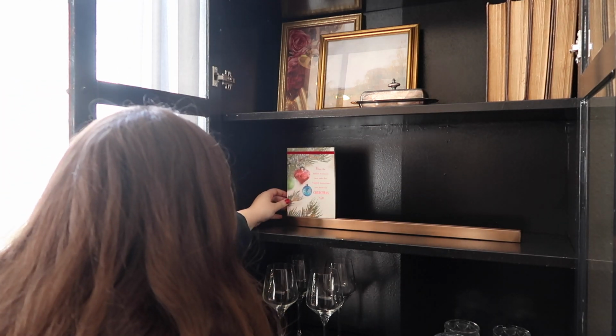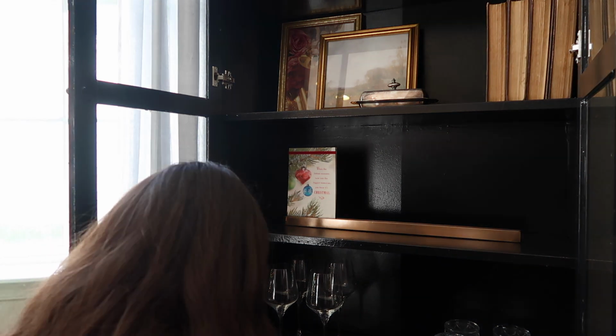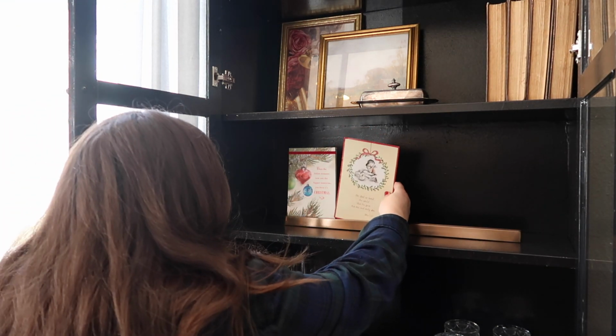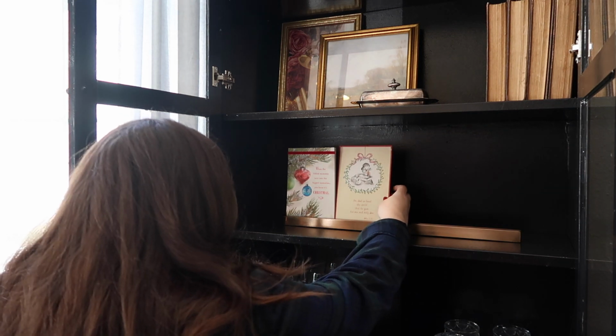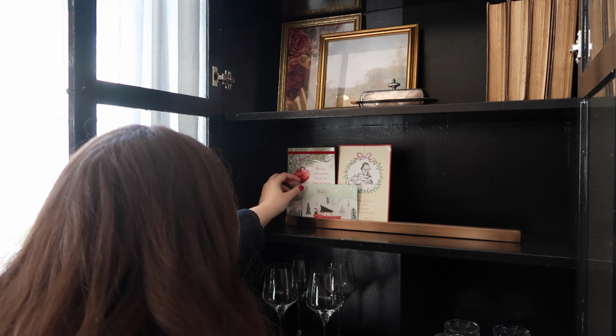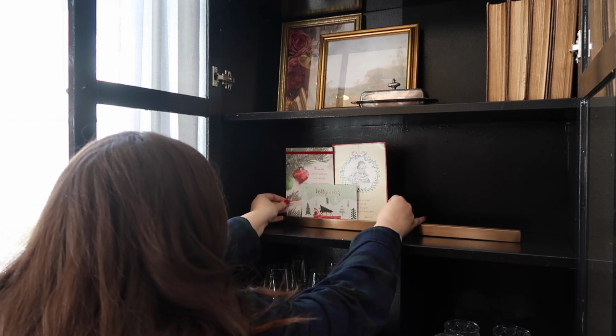That we've gotten over the years, and then I'm just going to be adding in a few Christmas touches to the upper shelves, like a random tree and then a snow globe I got from my grandma, and then just a couple of Christmas ornaments to add in some color and a Christmas cheer to this little cabinet.